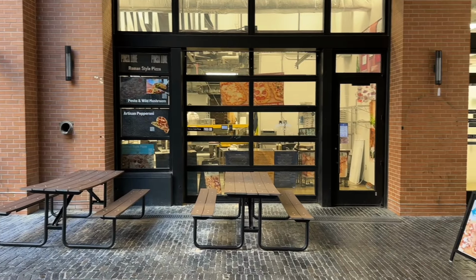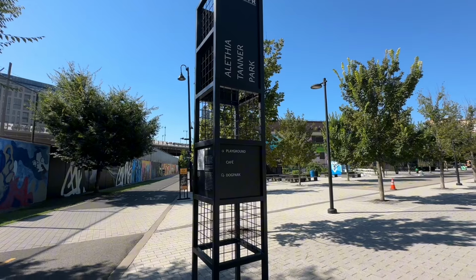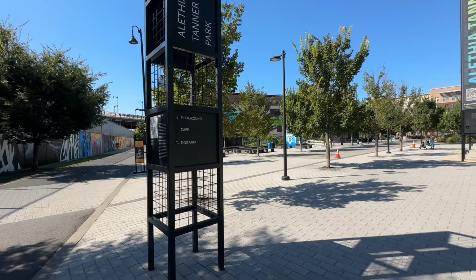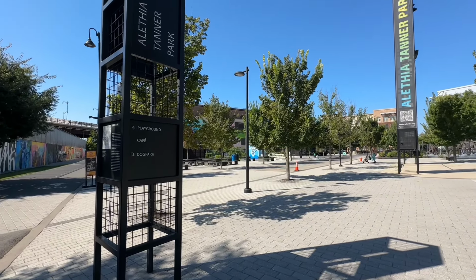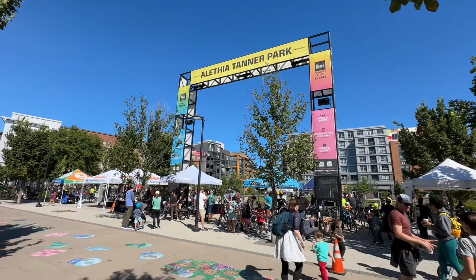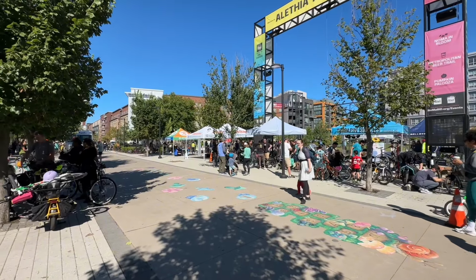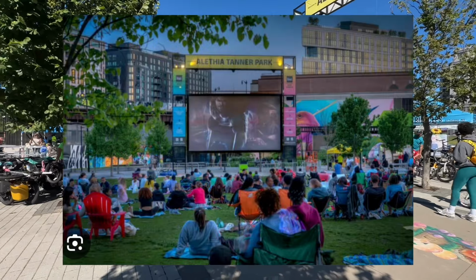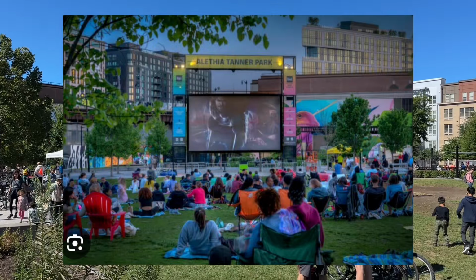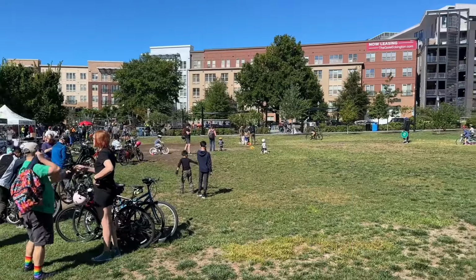Across the street from all this new development is Alethia Tanner Park, a 2.5-acre park that has quickly become a beloved community space. Whether you're looking for a place to relax, take a walk, or join one of the many events that take place there, Alethia Tanner Park has something for everyone. The park hosts a variety of events like Cinematic, where you can catch a free classic outdoor movie on Wednesdays at sunset. You can bring your own chair, food, blanket, and claim your spot on the lawn.